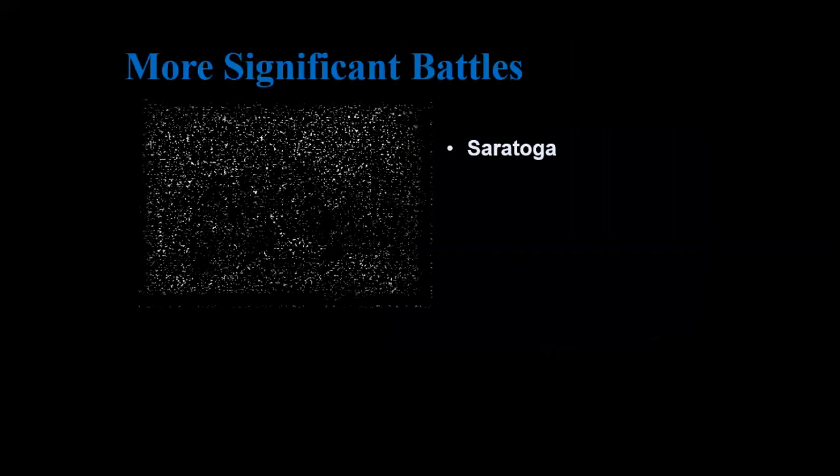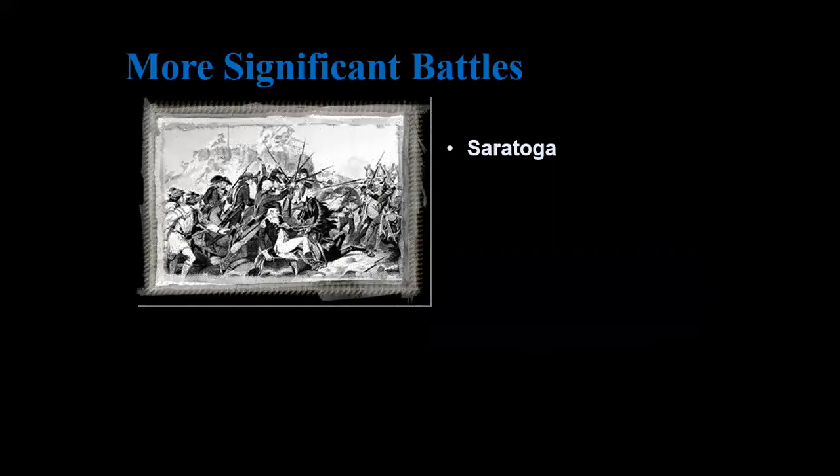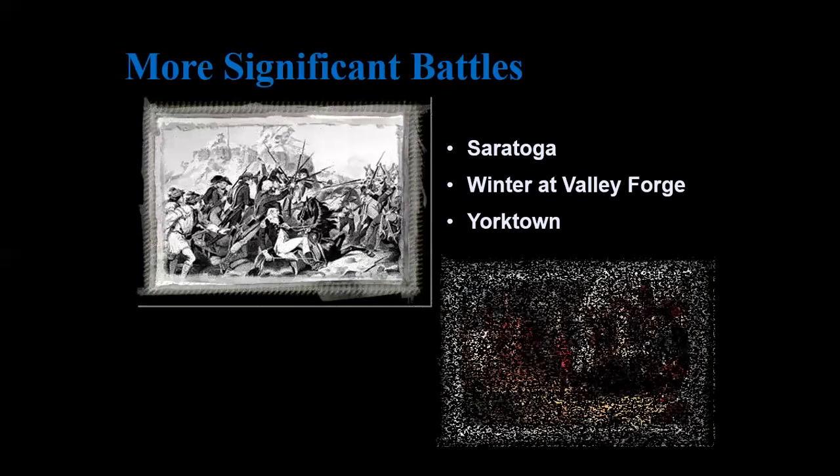All right, a couple more significant battles. Saratoga, very important battle. Valley Forge, not a battle, but a very, very significant event in the war. And then Yorktown. Of course, there are a bunch more smaller, minor battles that take place between a lot of these, but we're only talking about the key ones.